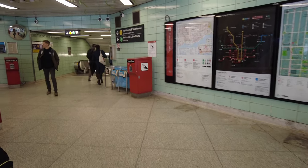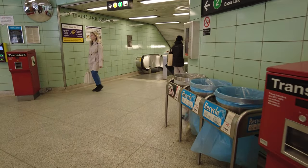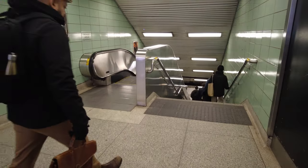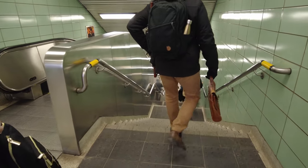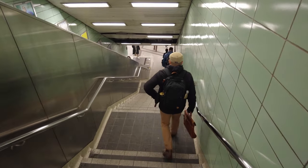And St. George here actually serves Line 1 and Line 2, but it's the wrong side of Line 1. It's the university side of Line 1 here at St. George. So you could go south and ride it all the way around the loop.